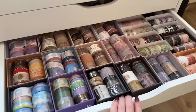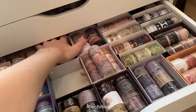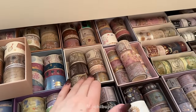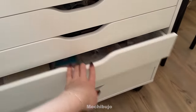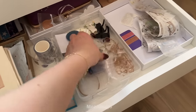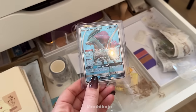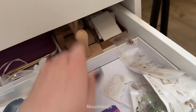And it's come to the point where I can't add anything more into these drawers because there isn't enough space and I keep accumulating stuff. So one solution is to just not get any new stuff. That is not very realistic considering that I do get PR packages from stationery companies and other brands, and sometimes you see something that you're like, oh, I have to have this. But I decided to maybe organize this little drawer unit a little bit, maybe get rid of some of the stuff that I am not using or that I haven't used in a really long time.